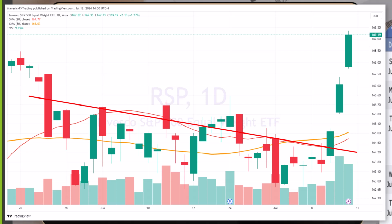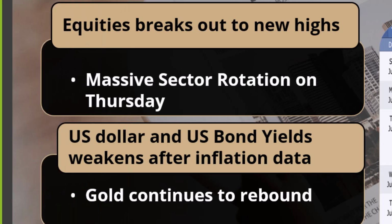You can see that on Thursday we had that wake up. A lot of broadening. So Thursday we saw the NASDAQ go down 2%, but 75% of stocks were up that day. It was a crazy day where you saw 75% of all stocks go up, but the S&P was down 1%. It's just showing you that people were moving out of the large cap tech, and it's broadening out.